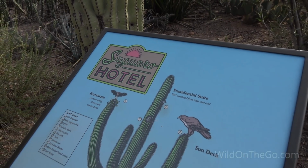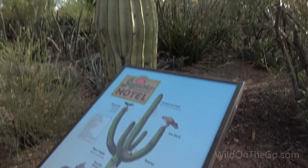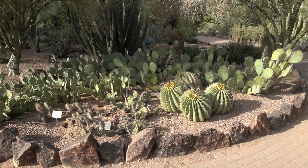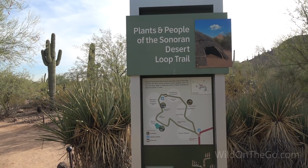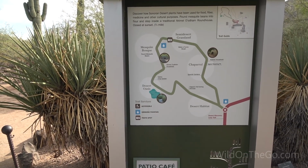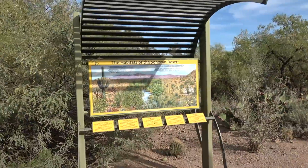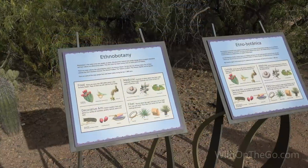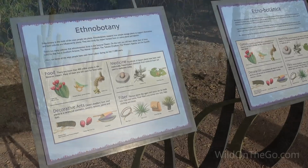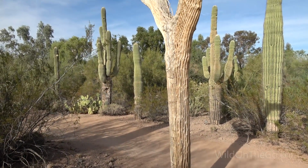Welcome to the Saguaro Hotel. There's a restaurant, a presidential suite, a sun deck, a balcony, a water supply, a security system, and plumbing. All in the Saguaro Hotel. Now this is the plants and people of the Sonoran Desert Loop Trail. Another one that's off of the Desert Discovery Loop. Lots of loops. There's something about the ethnobotany, how people are using plants for food, medicine, decorative art, and fiber. Here's the skeleton of a saguaro. This is really stunning.